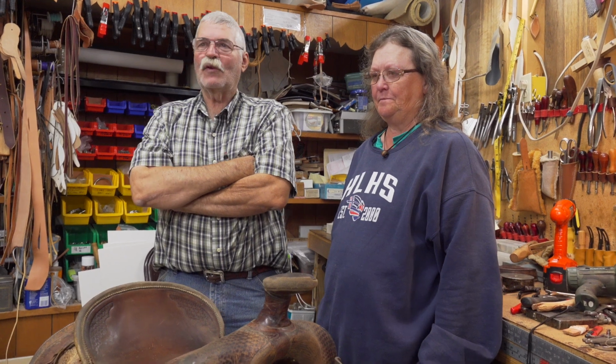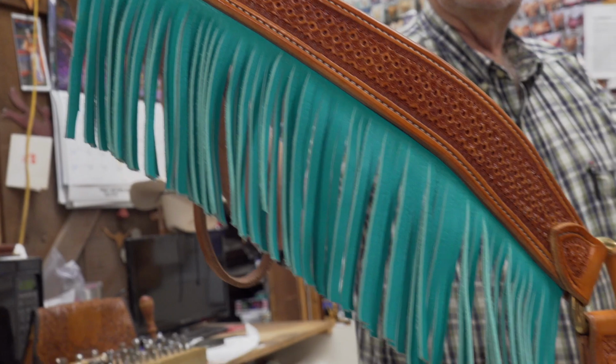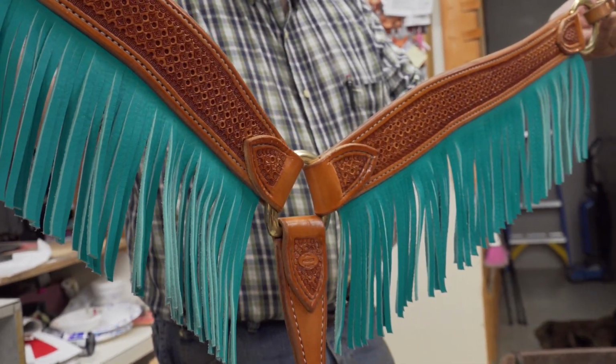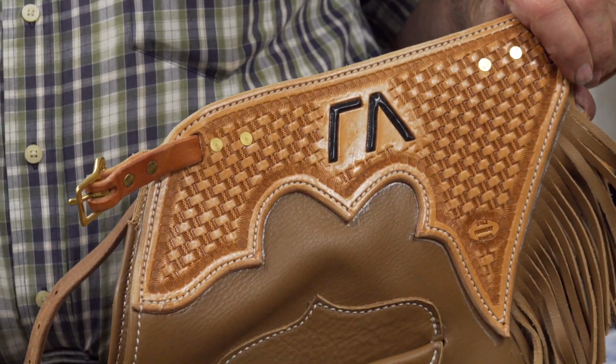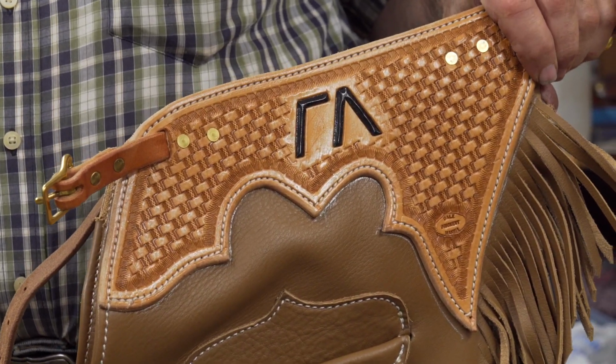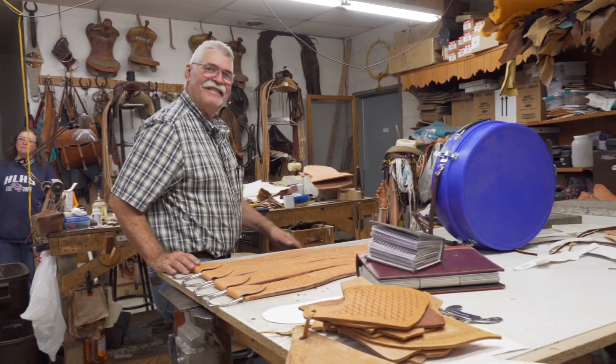We have quite a few repeat customers. They'll buy one, and maybe buy one for themselves again, and maybe for a son or a daughter. Or... Yeah. That's for a little barrel racer or something? In this shop where Western creativity and craftsmanship is alive and well. It's been a great ride so far. Hope we're here a lot longer. It's very nice to have a built-in saddle shop.